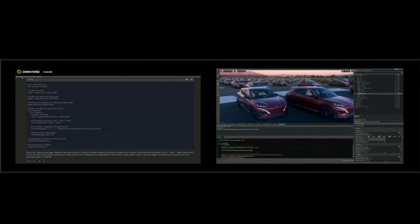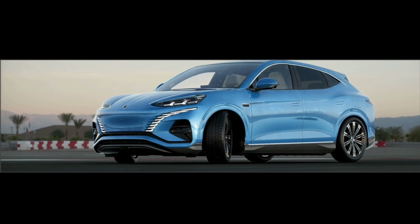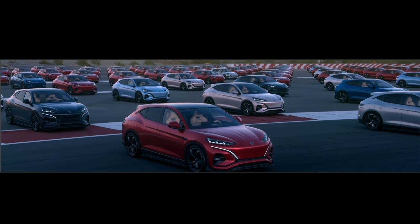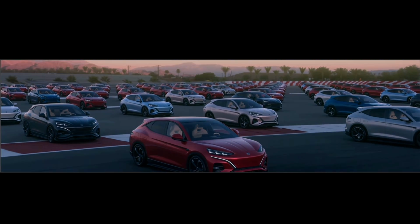ChatUSD can also help you build complex scenes, such as scaling a scene and organizing it in a certain way in your USD stage. Build bigger, more complex virtual worlds faster than ever with ChatUSD, Generative AI for USD workflows.